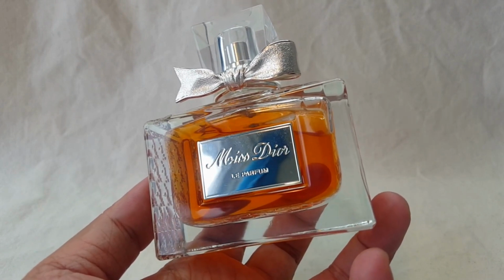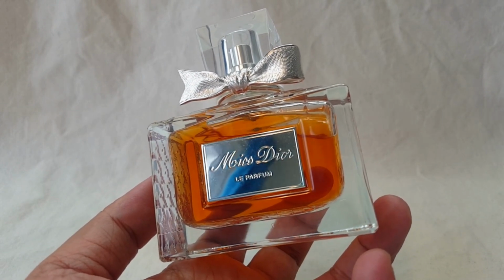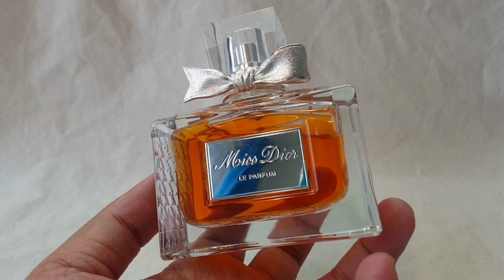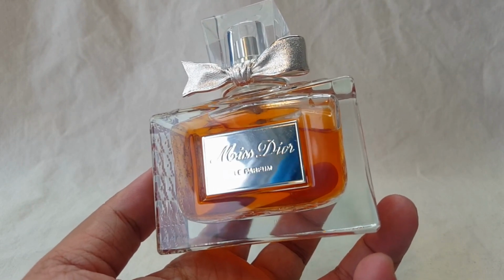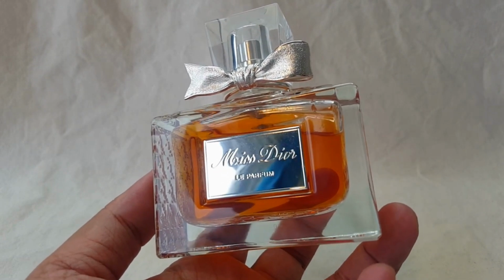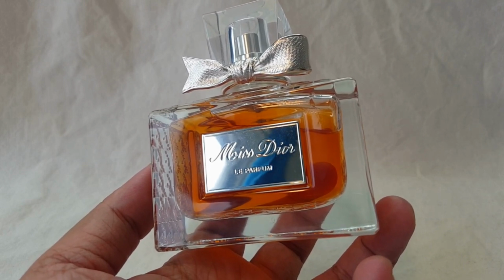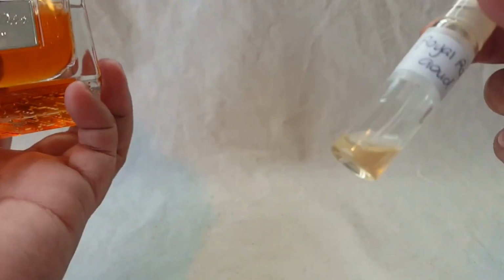Something very, very special about this. I can't really put my finger on it yet, but I probably will review it at some point in the future. So stay tuned for that. That's Mistiore Le Parfum. Another one here that I want to talk about is just the last part of my decant. I still wanted to mention it though because it's fantastic.